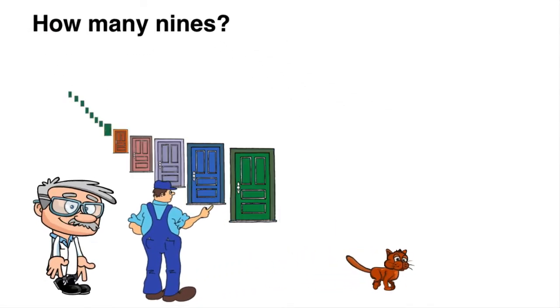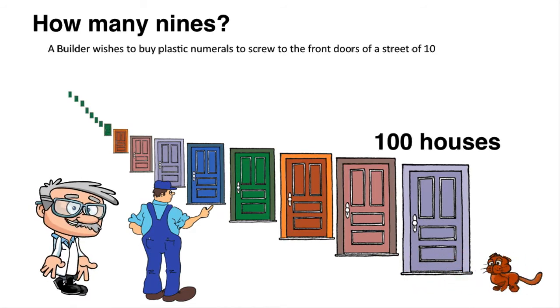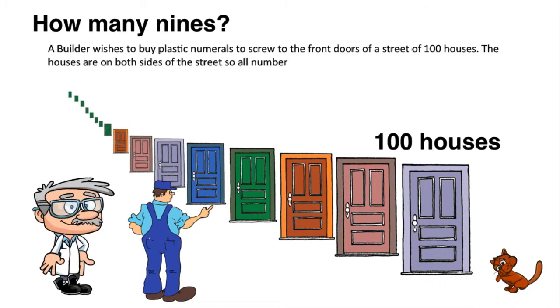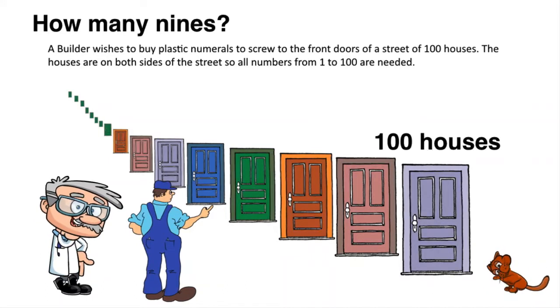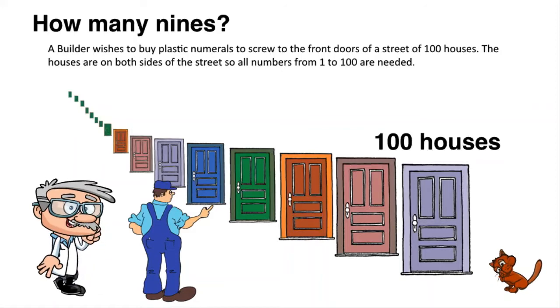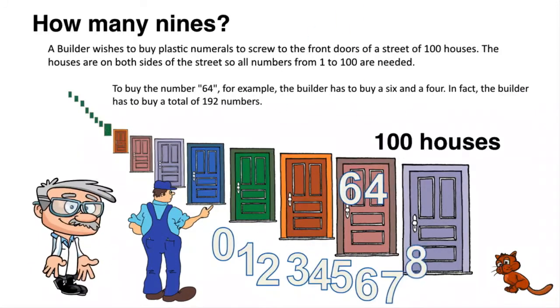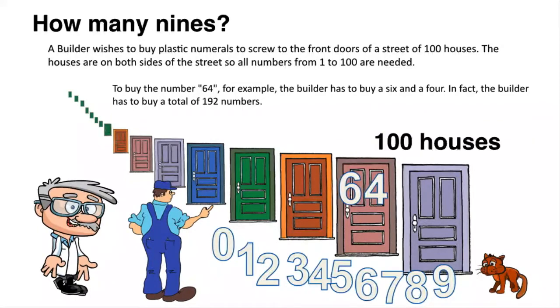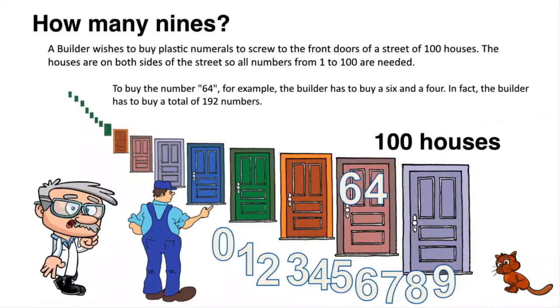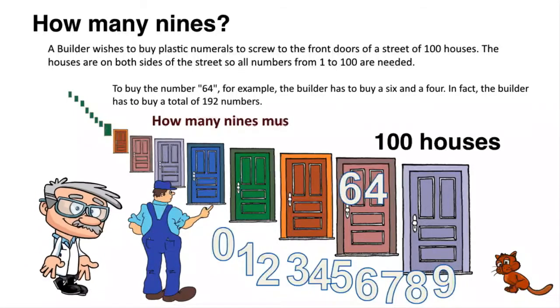Thank you, Maurice. A builder wishes to buy plastic numbers to screw to the front doors of a street of 100 houses. The houses are on both sides of the street, so all numbers from 1 to 100 are needed. To buy the number 64, for example, the builder has to buy a 6 and a 4. In fact, the builder has to buy a total of 192 numbers.